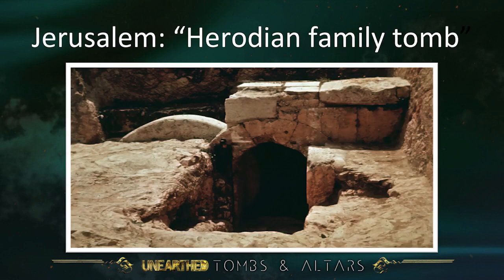Now, this one is called the Herodian family tomb. Again, this is a name that has got stuck on this tomb. It's near the King David Hotel in Jerusalem. It's nothing to do with King Herod, but one of the first people who looked at it was, I think, Conrad Schick, and he said this probably was so ornamental, and there are 5 rooms cut out on the hillside, and the southernmost has 2 richly ornamented stone sarcophagi in which to push the bodies, so it must have been the family of King Herod.